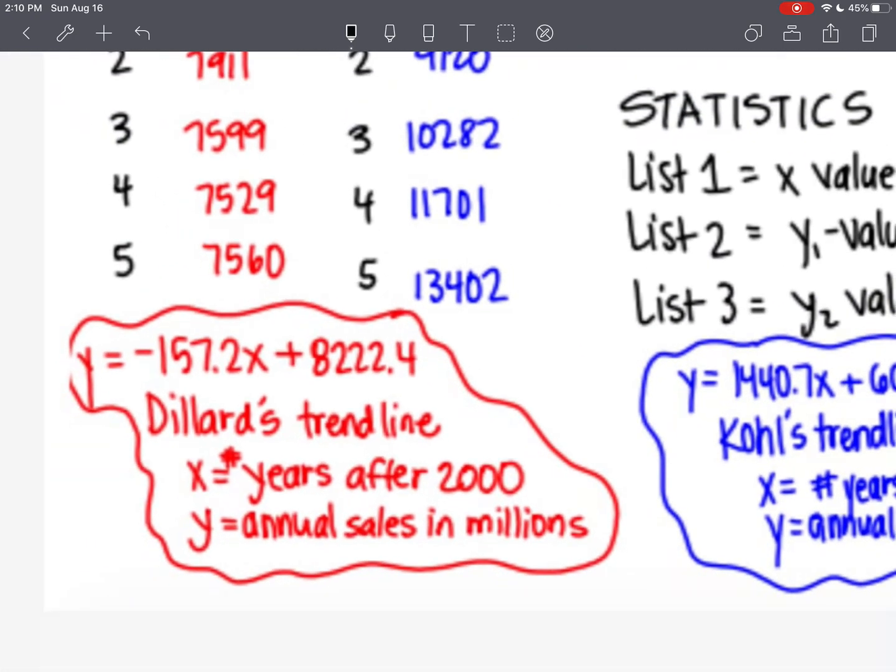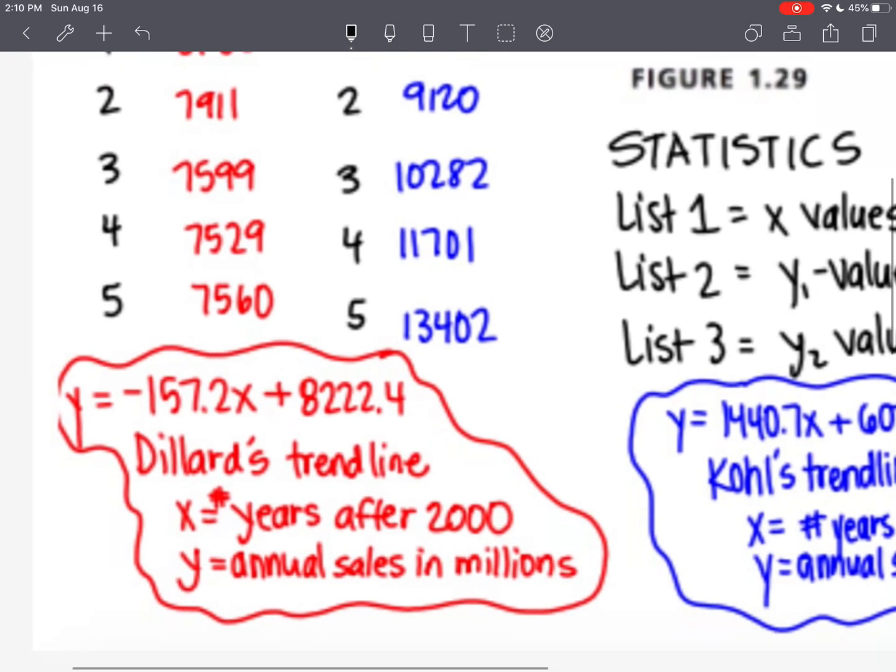And you should have, when you calculated that trend line, when you calculated the regression line, you should have gotten y equals negative 157.2 times x plus 8222.4. That's Dillard's trend line. X equals the number of years after 2000, and Y equals the annual sales in millions. That whole answer, describing what X stands for and what Y stands for, defining those variables is very important.